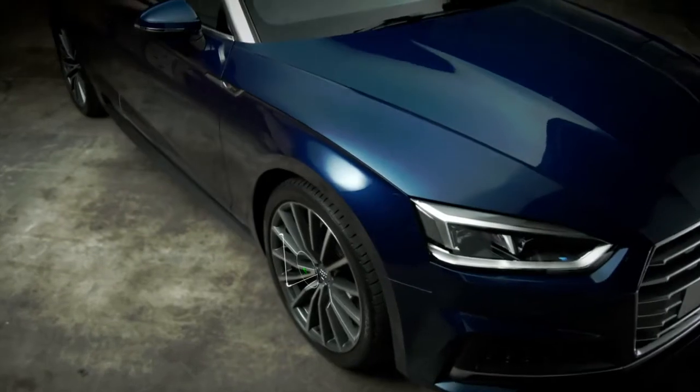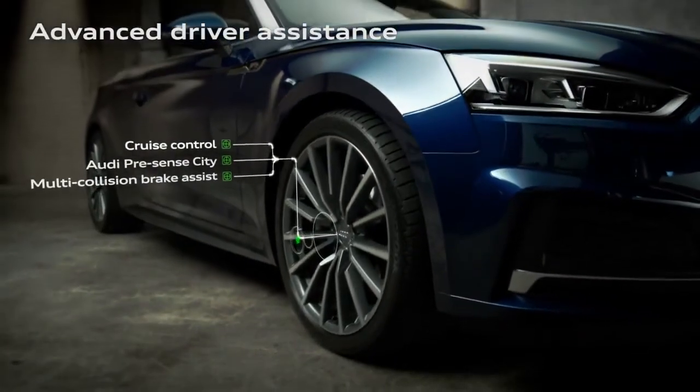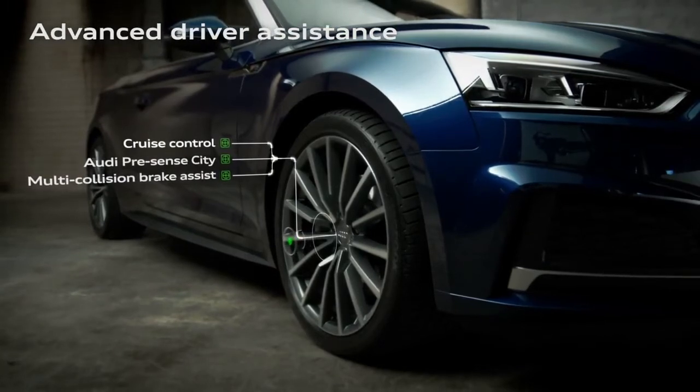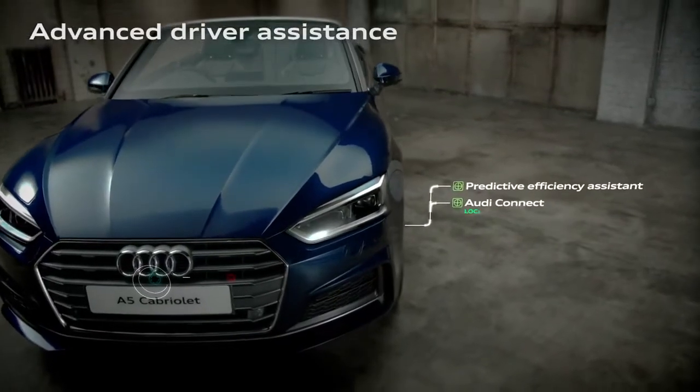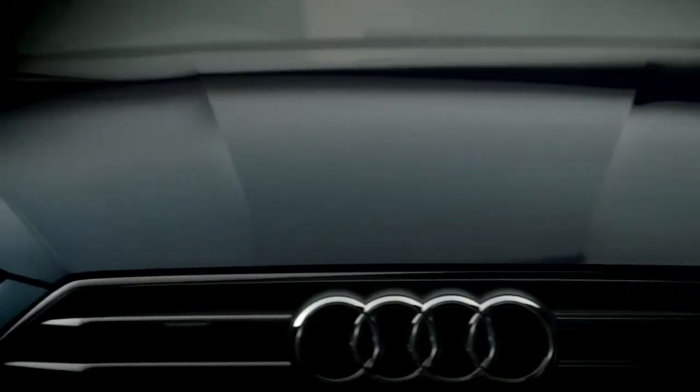And with up to 30 advanced driver assistance systems, the A5 Cabriolet offers intelligent technology to enhance safety, comfort, and efficiency, like Predictive Efficiency Assistant, giving specific driving advice to save fuel.